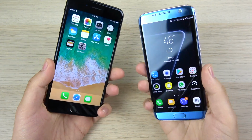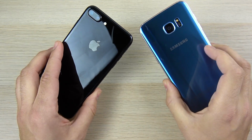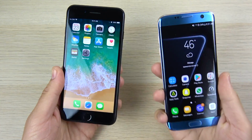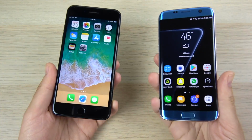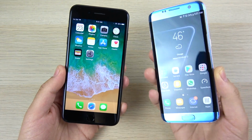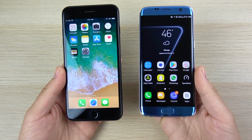iPhone 7 Plus or S7 Edge in 2018. Now, the reason I'm making this video is because we've been covering flagships quite a bit, and I want to revisit some of the older flagships and see which one might be the better buy if you're looking for something a little bit cheaper and a little bit older, but still has some great specs. And these are two of my best recommendations when it comes to just that.